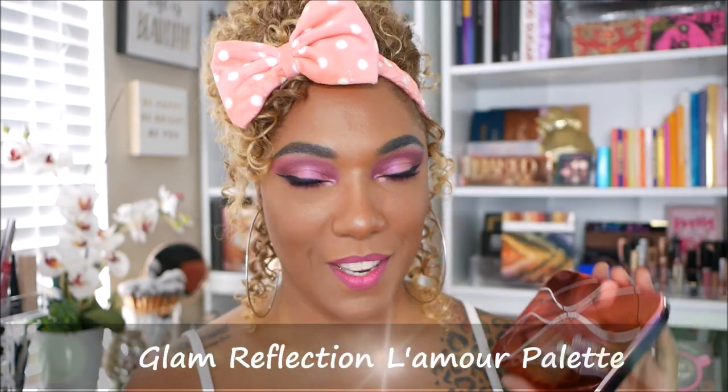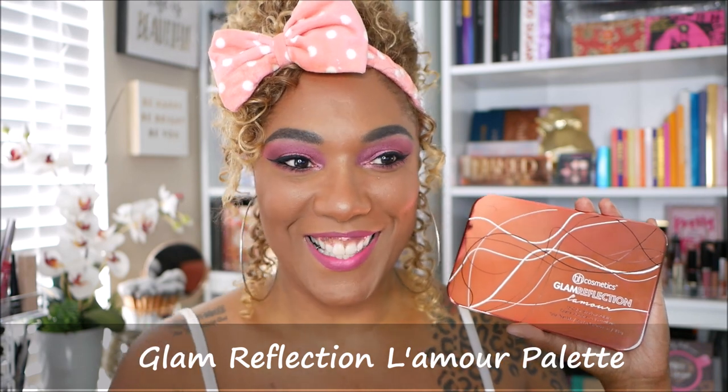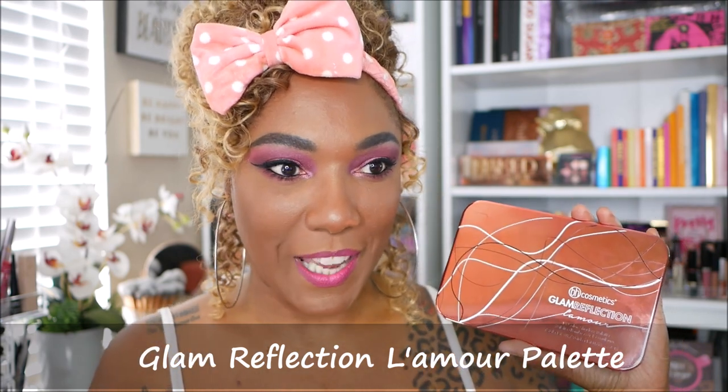So once again, to create this Valentine's Day look, I am using the BH Cosmetics Glam Reflection palette. So this is what it looks like, really pretty rosy color, and I thought that I would challenge myself by using one palette, and by selecting this palette, I thought I would be able to get at least 5 looks out of here for Valentine's Day. It's very pretty, rosy tone. There's a lot of nice shades for me to use.